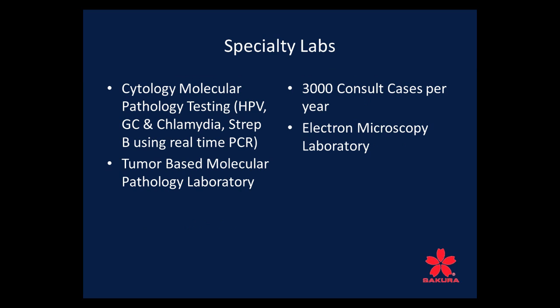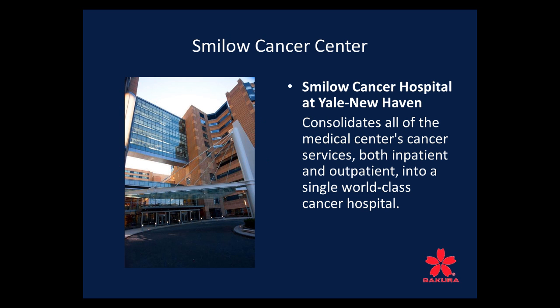We also have additional specialty labs. We do cytology molecular testing quite a bit. We have several tumor-based molecular pathology laboratories. We process about 3,000 consult cases every year. Those are other surgical pathology laboratory slides that come here for our pathologists to consult on. We also have an electron microscopy laboratory.